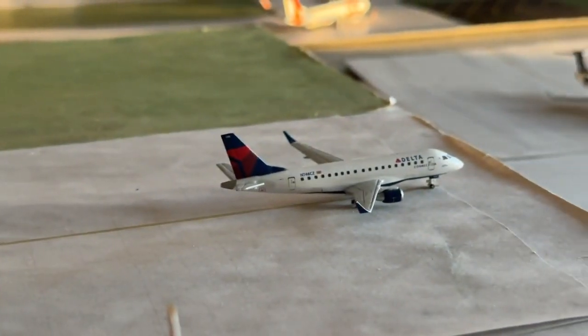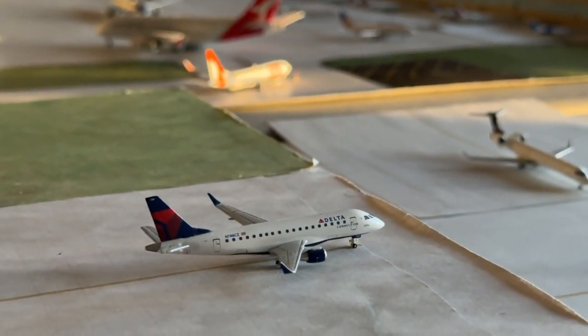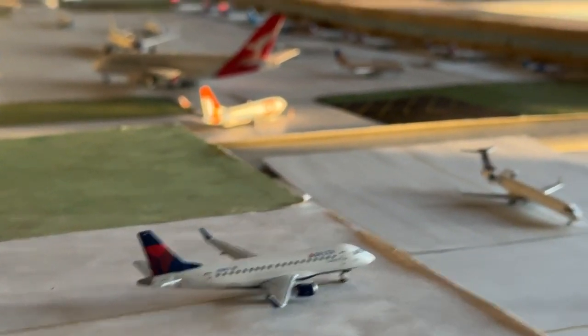And we have a Delta ER-170, which is currently, sorry about macro mode, I don't know why low light just can't function with that. Anyway, this aircraft's coming in from Philadelphia, and now it's going to make a flight today over to Charlotte Douglas. So very cool route right there.